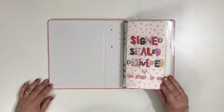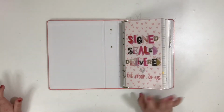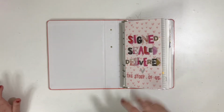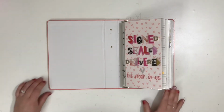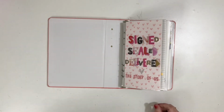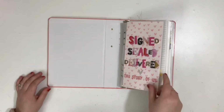So I called this album Signed, Sealed, Delivered, The Story of Us, because me and my husband met at the post office. So there's some postal themed stuff kind of in it. And my friend Natalie had suggested You've Got Mail, and that kind of sparked this title instead. So yeah, that's my title.